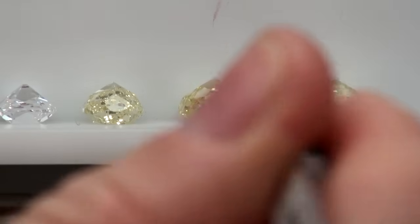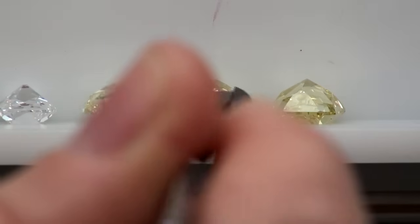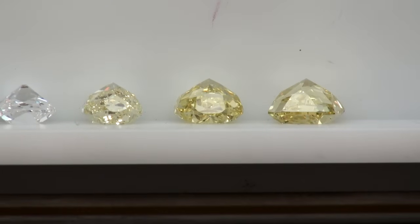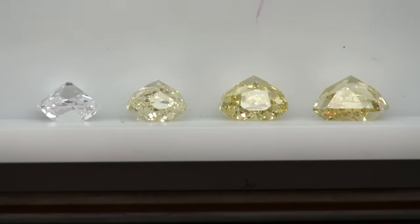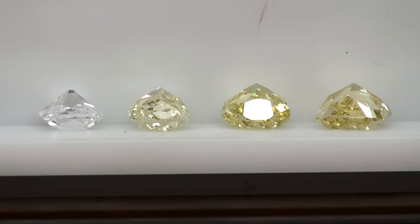You will see the vividness. We'll be able to note the color differences more too when we look face up. But you could definitely see your color differences from colorless to fancy intense, and to fancy vivid. Here's how we're seeing it in the lab as we look upside down against a flat white background.